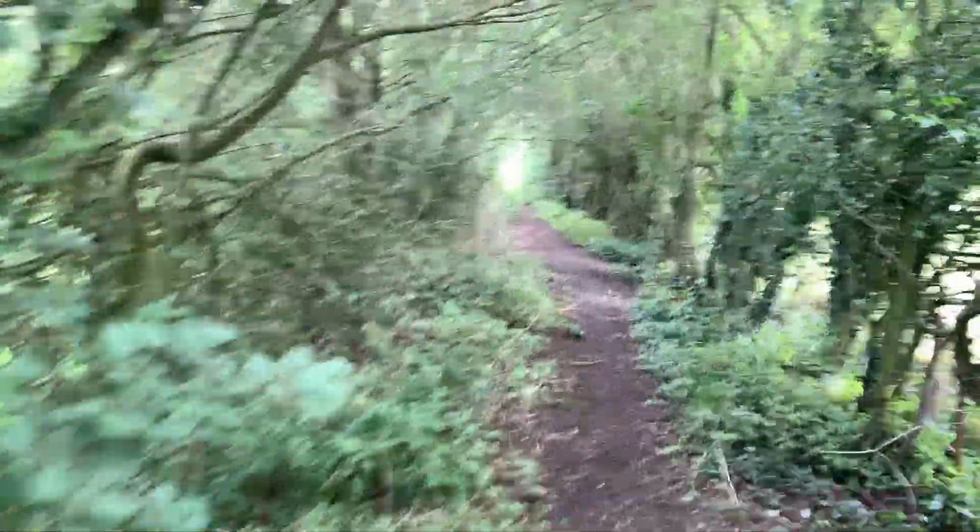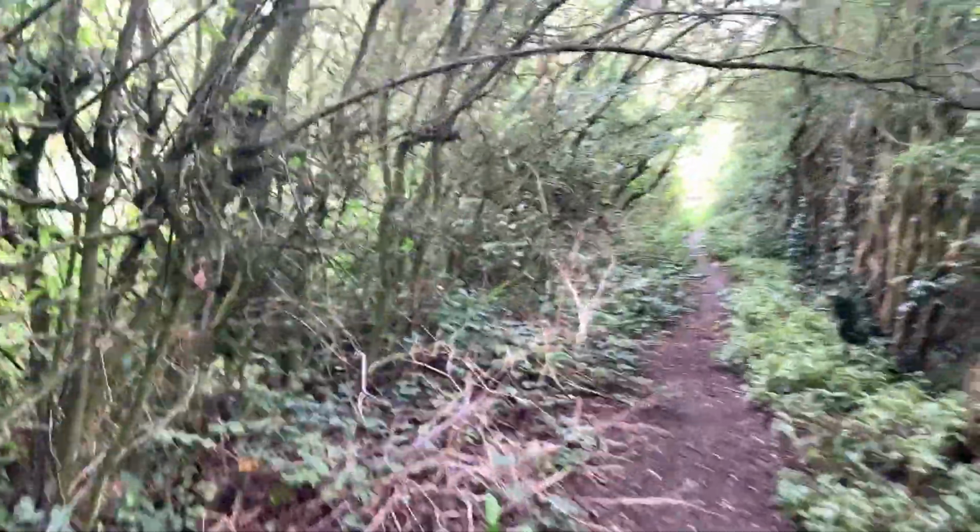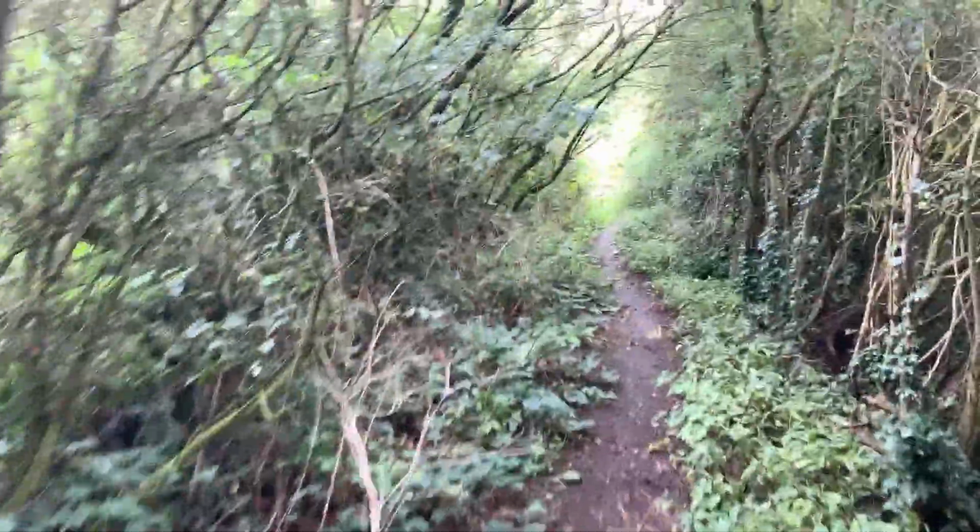And I was lucky I could hear this big road, the A5 up here, to sort of navigate by to make sure I was going in the right direction, because I basically walked past the turn off here. It's marked like a proper track, but it's actually just buried in the trees.